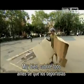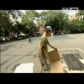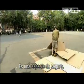OK, I'm getting this covered up now before the sports people start whacking balls around. I'm putting cardboard on first. This is a kind of insurance.